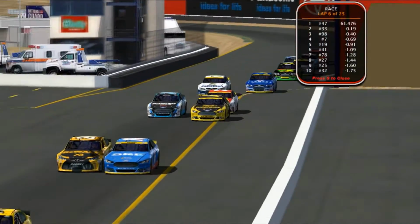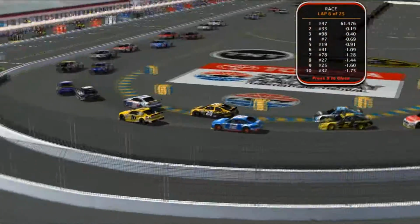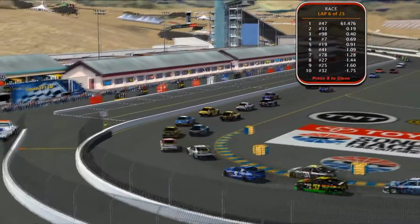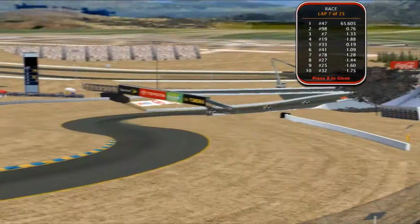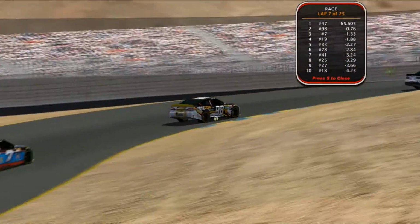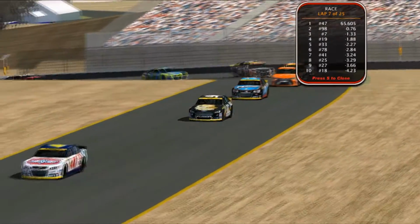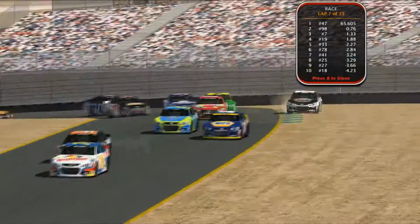Wow, they were three wide in that corner. How did nobody hit those tires, basically? I couldn't really have a word to say that. Johnson still remains in the lead. The 98 has been one of the faster cars. I think she's got the fastest car in the race. Yes, she does, actually. She's got the fastest car on the racetrack.